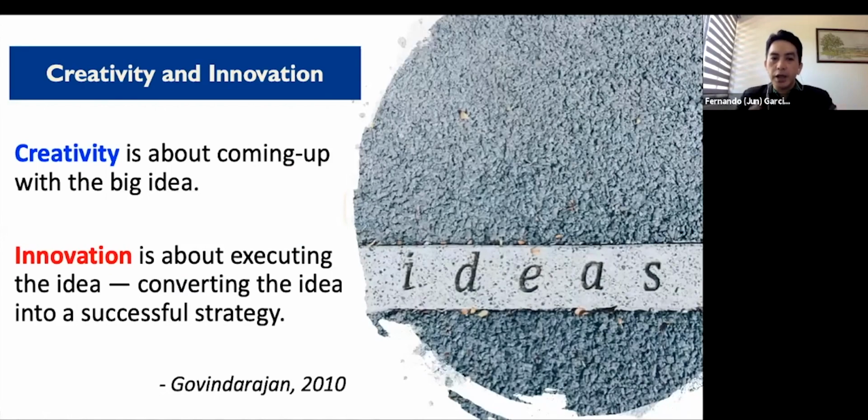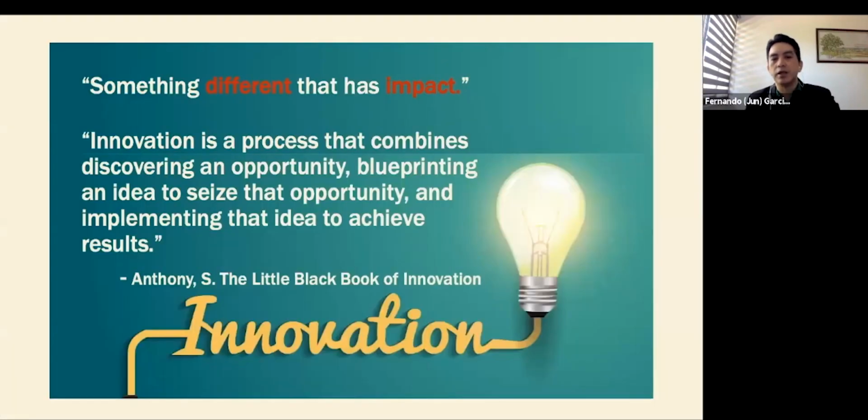So when we talk of creativity and innovation, what do we mean? Creativity is actually about coming up with the big idea. And innovation is executing the idea or converting the idea into a successful strategy. One misconception is that innovation and creativity are the same things. Well, we do not stop idea generation or being creative, but creativity is an important half of innovation. So innovation is something different that has impact.